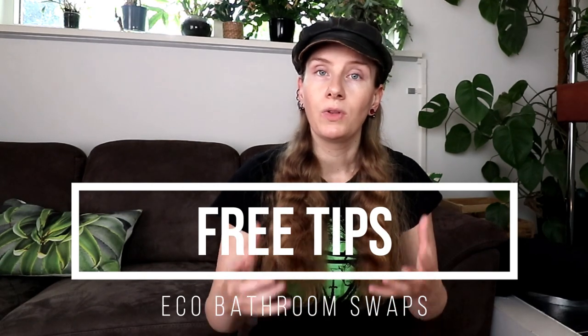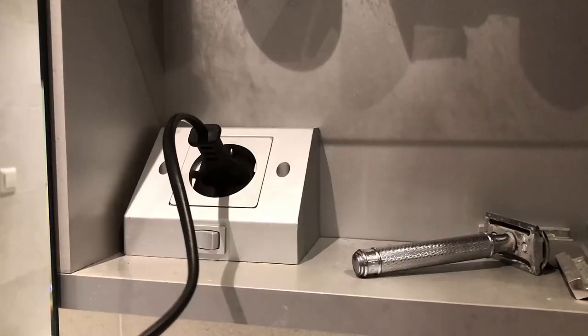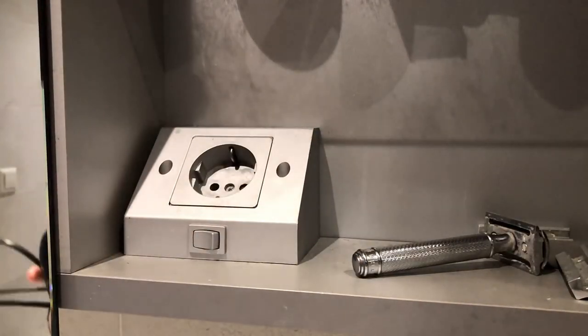And the first one is unplug devices you're not using. The charger for your electric toothbrush, electric shavers, and your blow dryer. Unplug anything you're not using. When they're plugged in, they're using a little bit of energy. And by unplugging them, you save energy and therefore money.